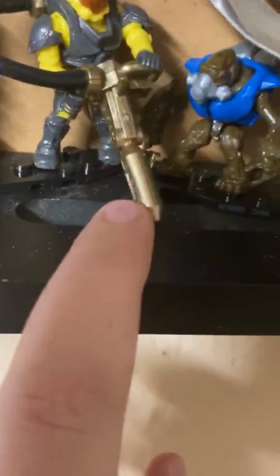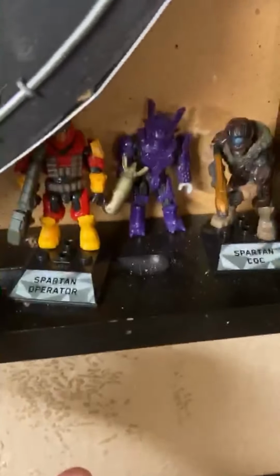I have a dartboard. The most important part are the figures I have, like the Spartan CQC, Spartan Operator, Lang, all the Yap Yap, the Destroyer, I believe that is. Flame Marine, Brute. And then the rules. But I'm going to come out with a review of the Spartan Operator and the Spartan CQC and Lang. But anyways, sorry if this video is moving a little fast. I'm on a bit of a time crunch.